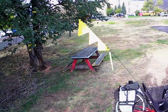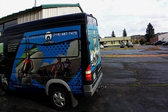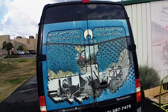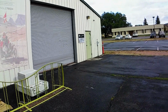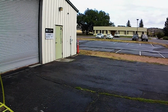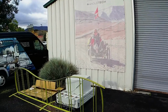I got lucky and didn't get rained on. But I'm waiting in front of Angletech. This is our local recumbent dealer. They deal in recumbent cycles, crank forward cycles, recumbent trikes, and adaptive cycles. They do all kinds of adaptive stuff. They're over here off of Garden of the Gods and Centennial. And their name is Angletech. And their website is www.cycledifferent.com. Their hours are Tuesday through Saturday, 10 to 5.